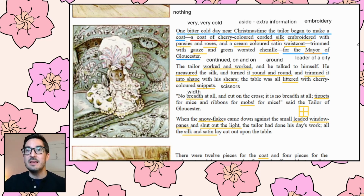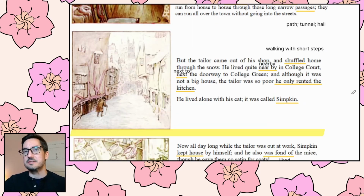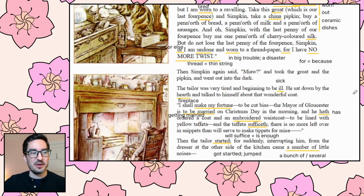Gloucester is a city, and the mayor is the boss of the city, kind of like the president of a city. That's the mayor. And so he made the coat, or he made the parts of the coat, and he laid them out on a table, but he didn't finish it. He's in a rush. He's working hard and working fast, but he needs some thread to finish this coat. And it's winter time. It's near Christmas.